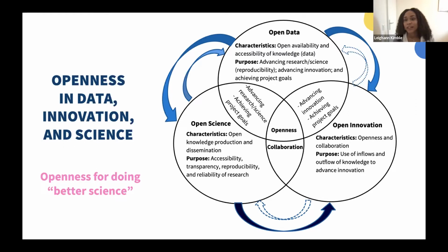And when we see open innovation, we look more at our industry partners in terms of how they can utilize this coordination, sharing, and collaboration to advance their own project goals and advance innovation. Within this, what I'm also looking at in terms of data sharing and reuse is what this means for openness in each of these different areas. And what are the limitations when we think about openness between data, science, and innovation? Because that does play a role in how we're able to translate our research into innovation in the end.